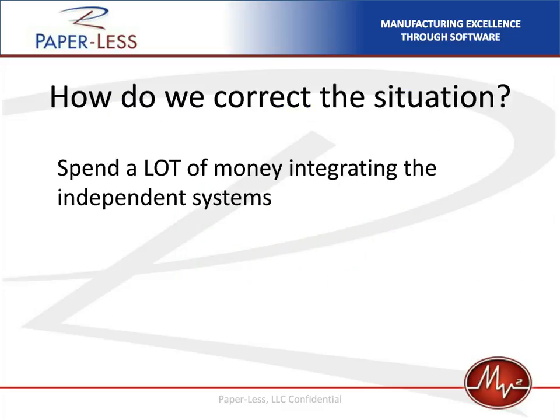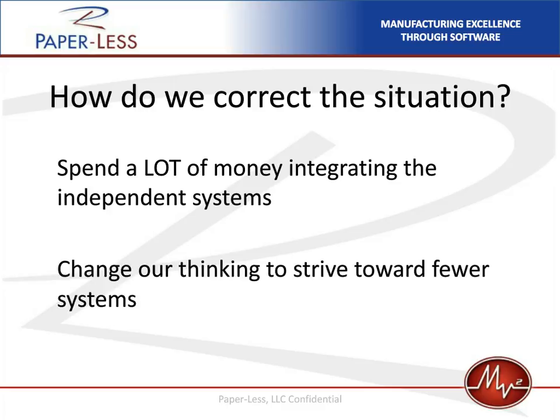So how do we correct the situation? You know, we've got the independent systems that run on their own databases, and we want to overcome some of the data integrity concerns that we've got. So we can spend a whole lot of money integrating these independent systems. Mapping from one database to another is quite an expensive proposition, especially when you've got multiple systems. Or we can change the way we think to strive toward fewer systems. And this system consolidation really can pay some benefits.